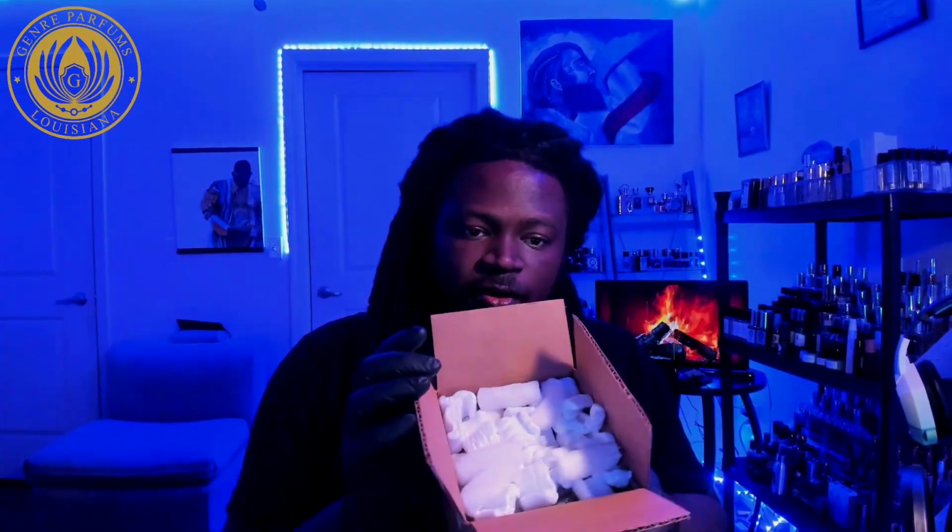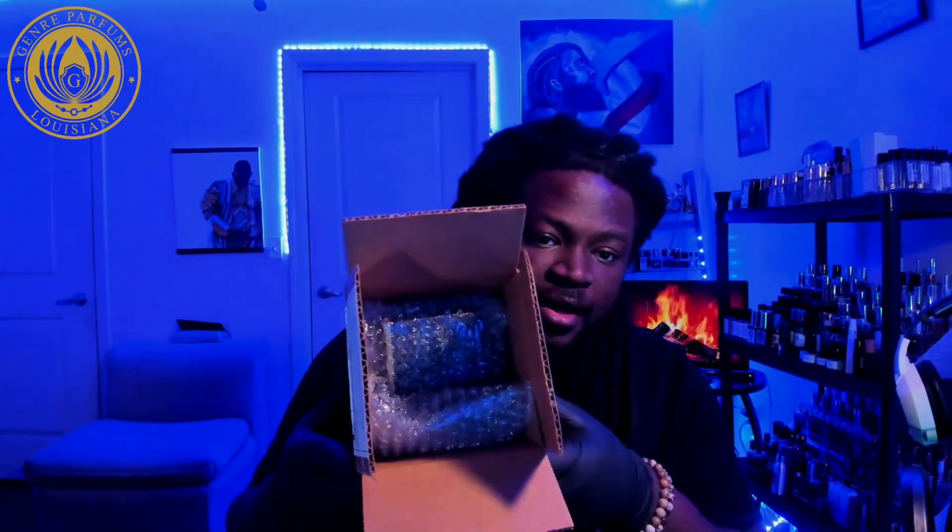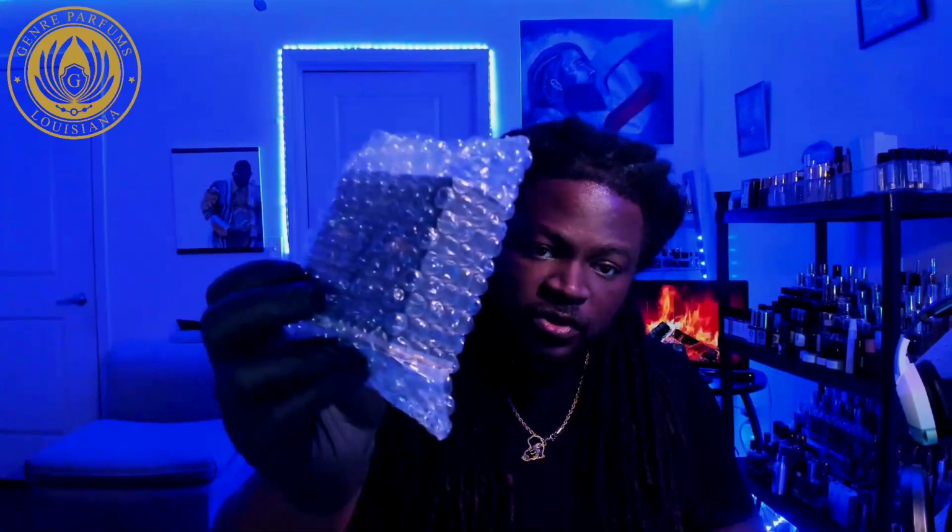You're met with your packing stuff in here. Got our contents at the bottom of the box. Very well packed. He takes his packaging, presentation, and just how everything is shipped over, takes all those things seriously. Takes his time with everything. Has an excellent team, and it shows in everything that they do. Got a couple of bottles here and 2 full-size bottles here.